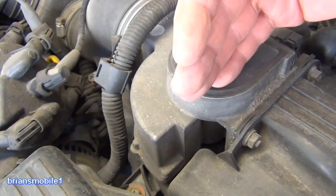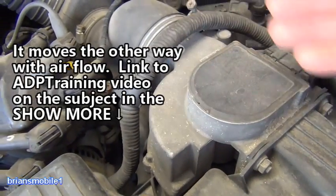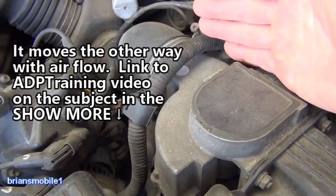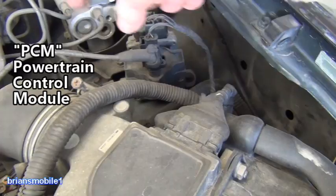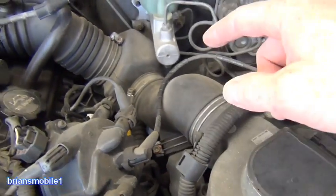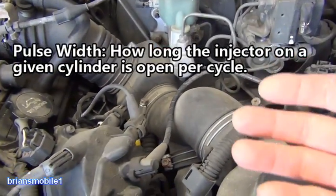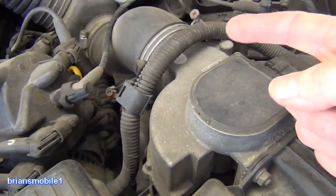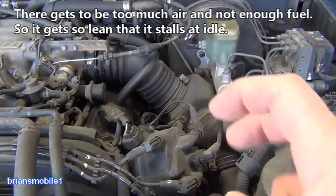So there's a little door on here, and the more air that goes by it, it pushes on it and it reads what angle that door's at. So if you're wide open throttle, the door will be this way because you've got a lot of air coming through. Then this goes to the PCM, powertrain control module, the brain of the car, and tells it, hey, open the fuel injectors this much. They call that pulse width, that's the terminology. So if the door isn't opening, then the computer isn't telling the fuel injectors to open more, and so it runs out of gas.